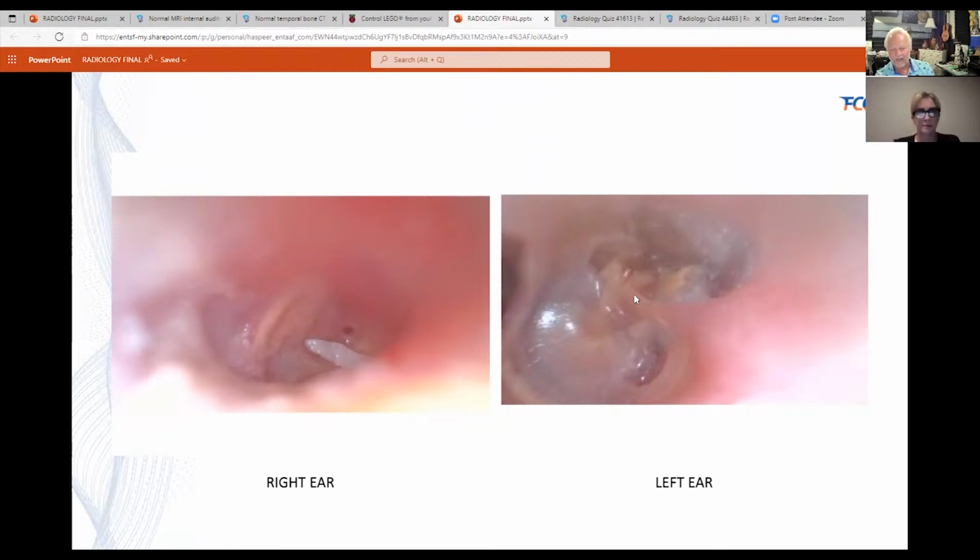This is the pars flaccida, or the thin part of the eardrum. And it's been pulled in probably for years, and it's caused the bone to thin and this keratinaceous material to get stuck in a pocket. And you can see it behind the tympanic membrane here in the middle ear. This is the incus, this is the stapes going down away from us. And this white area represents this material coming and diving in behind the tympanic membrane there. So this is clearly a cholesteatoma.